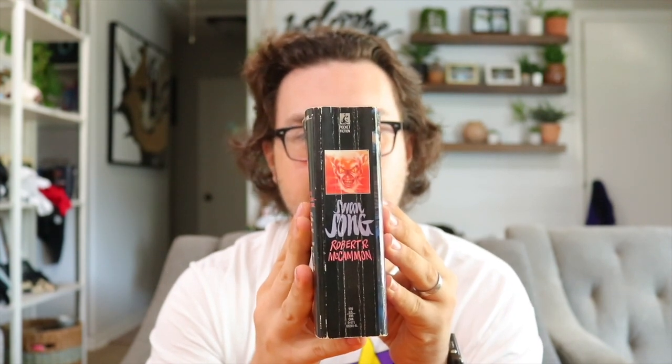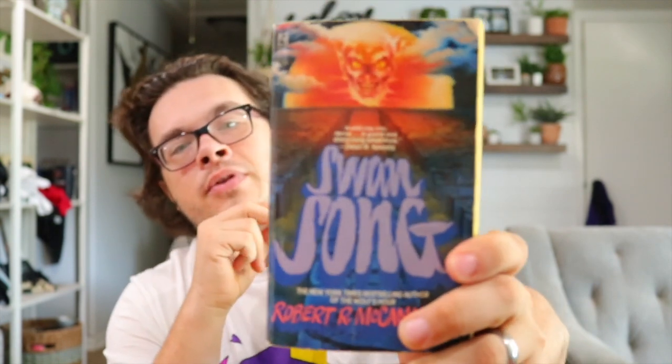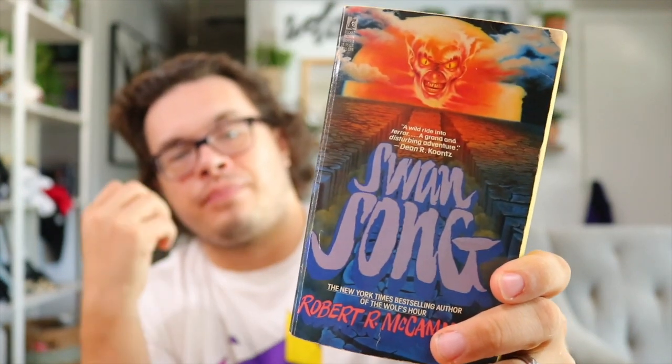The next two I've got are old vignettes of some classic horror books, and the first one I'm going to show you is Swan Song by Robert R. McMahon. So this just looks really cool. It's like a classic looking cover, an old pocket edition. You kind of have the demon looking over what appears to be a desert looking area or setting.